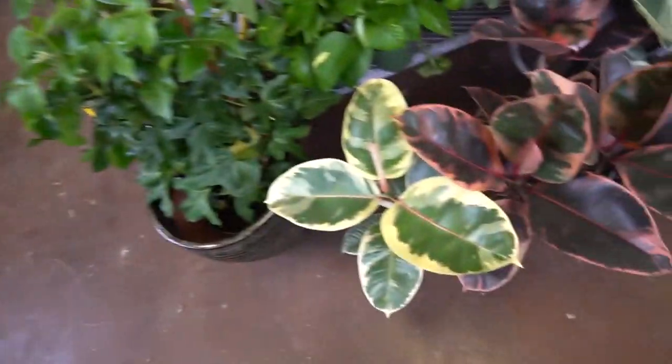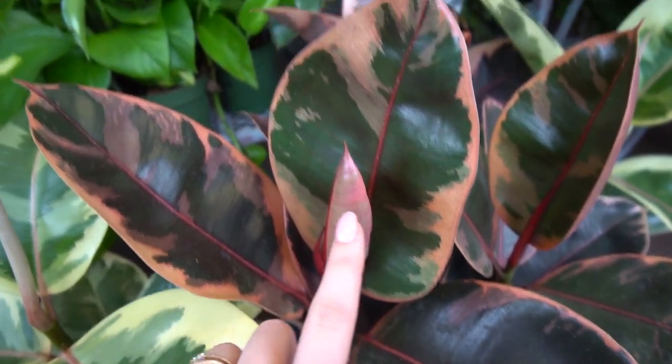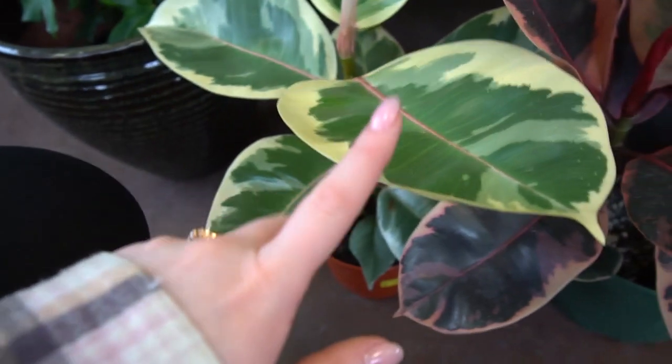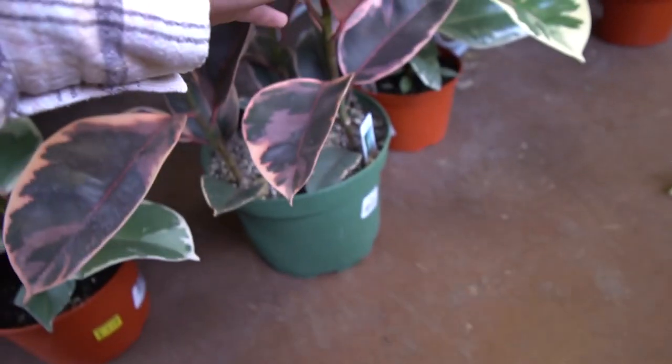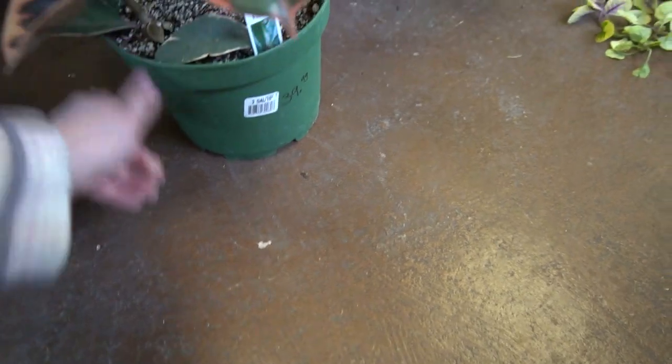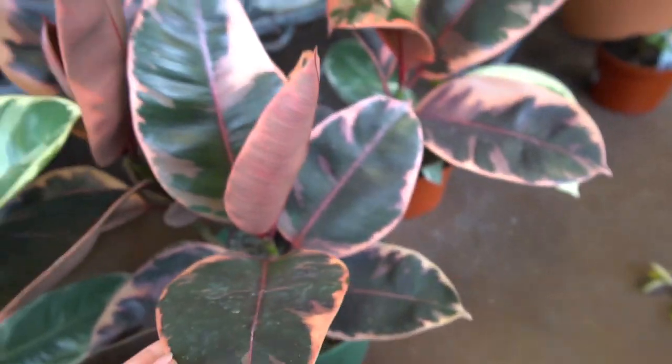Ooh, we have some rubber trees. So these are, I believe they're called Rubida, and these are Tineke or Tenneke. And these guys are going for, is that really $10? You gotta be missing a number, $39.99. So are they going off pot size? Oh, this is a bigger plant.